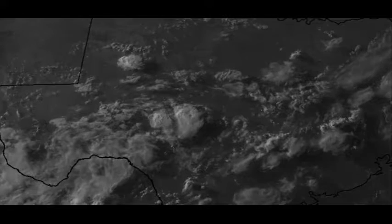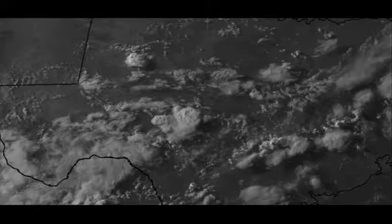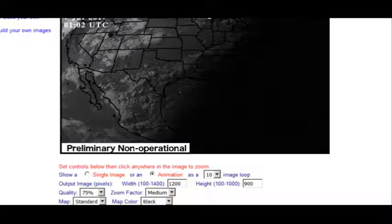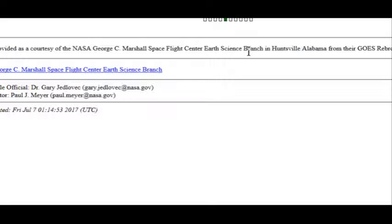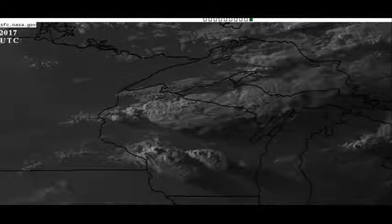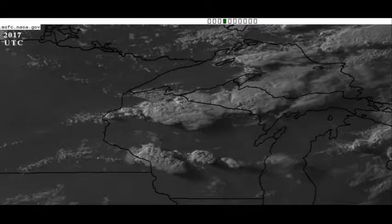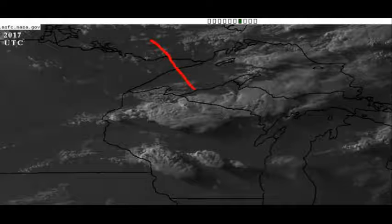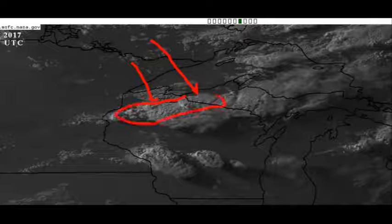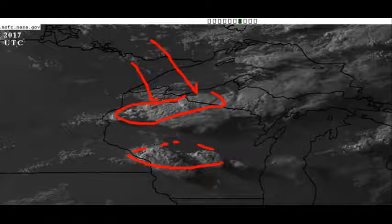Storms starting to fire up in Wisconsin now, warnings posted. Yeah, and we did see those cells start up in Ontario. Let me bring this up here. We'll move way up north. These storms got going about noon, just west of Thunder Bay. Basically we saw those move southeast across Duluth, across Lake Superior, and they're now in northern Wisconsin, and a couple cells out ahead of the line right there.